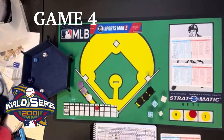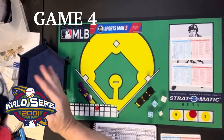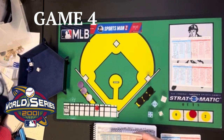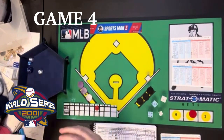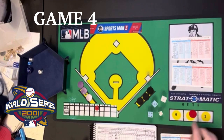Reggie Sanders up. And he gets a 6-3. And that's going to be a fly ball to left. The left fielder for the Yankees is a 2-E-3. That's an 11. That is going to be on his card, but it's an E-3. That is a 9. And that is going to be a fly ball B. So one out.